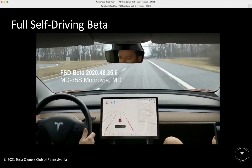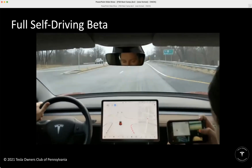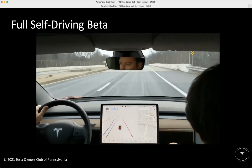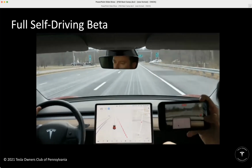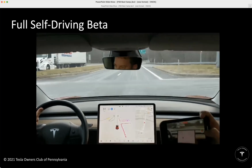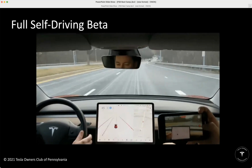AP is enabled. You see the blue steering wheel comes on. The car kind of centers in the lane. We're going through an intersection, giving direction to my cameraman there. I don't do a lot of these videos. I had an old cell phone on a phone mount on the glass behind the driver's seat.